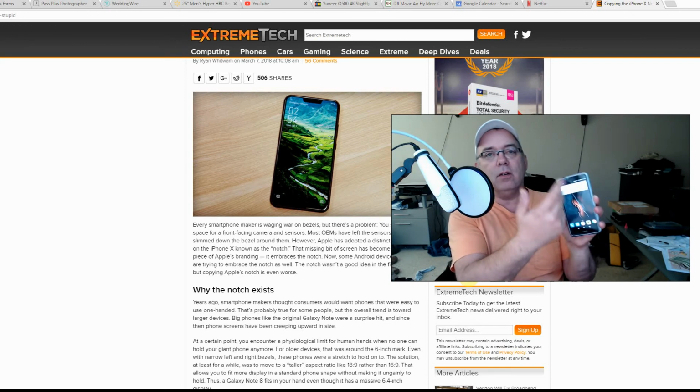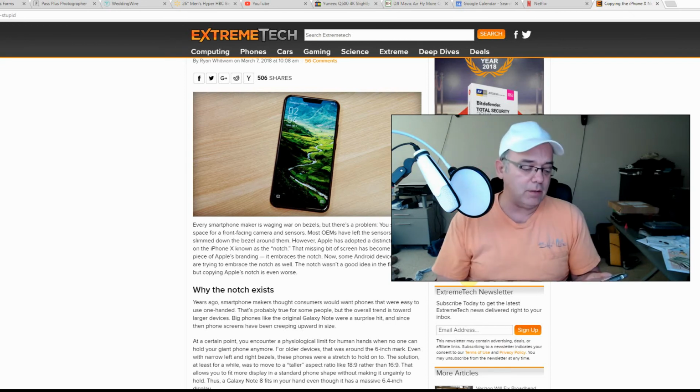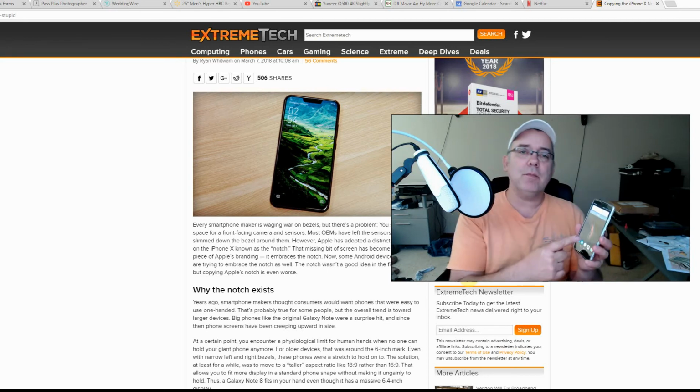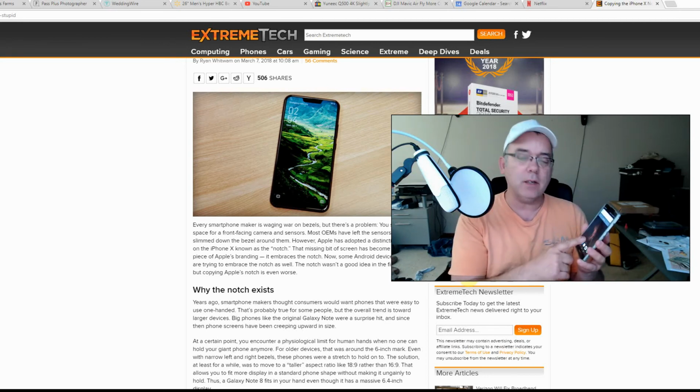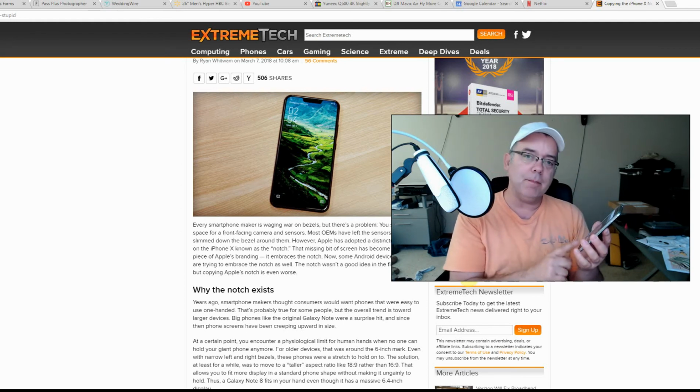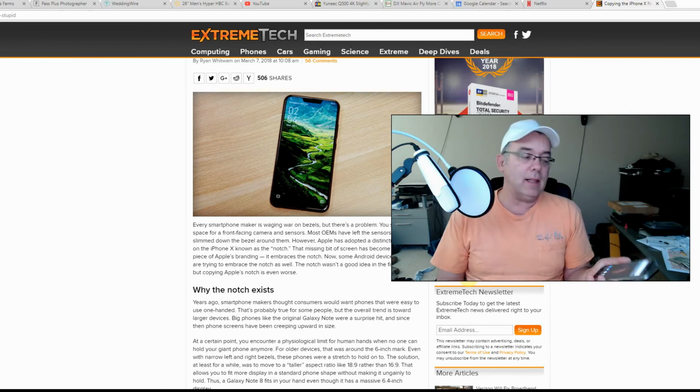It just has a little bezel at the top. I don't even notice it. I honestly don't notice it. And also, I don't like the fingerprint reader on the front. I don't want it under the glass, and I don't want it in a button. So I don't need the bezel at the bottom because I don't need a button there, and I don't need it under the glass. I like it on the back.